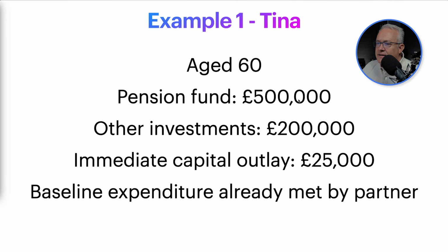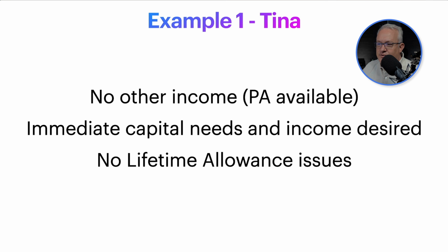So Tina's got a few things she can think of here, but her main point really is that she's got no income. So her personal allowance is going begging. Right now, April 2022, that's £12,570 per year she can earn without paying income tax. And that allowance is going to stay that same amount until April 2026.